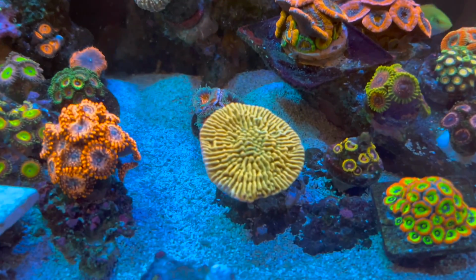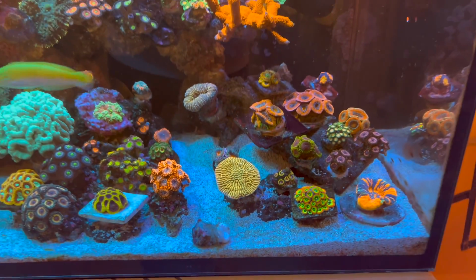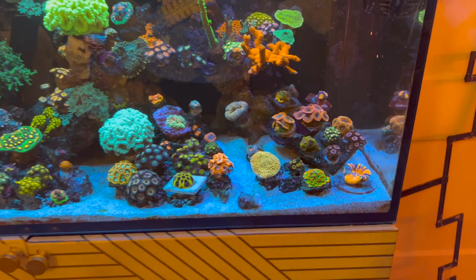Look at that, guys. The way that you glued it onto that rock kind of has it on an angle, tilted a little bit towards the glass. And look at the color contrast. It's so nice.